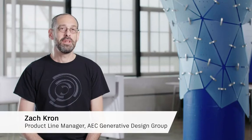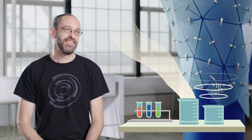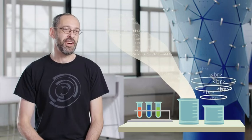I thought I was going to be a scientist, and I thought I was going to be surrounded by beakers and steaming cauldrons of things. And it's not all that different. The steaming cauldrons are steaming cauldrons of code.